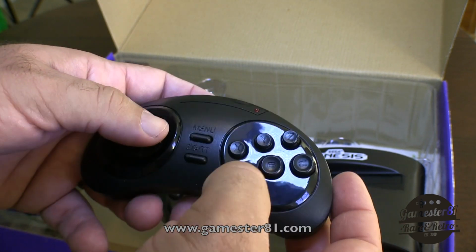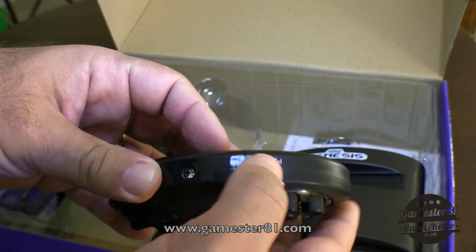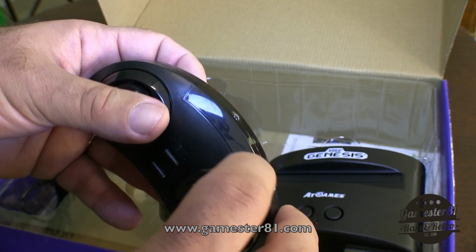Here's your X, Y, Z, A, B, C. This is your menu button, your start button. This is 1, 2 players. You can determine which players play on what controller. It doesn't look like there's an on and off. I imagine that it just goes to sleep mode. Here's the light to indicate that it is on.